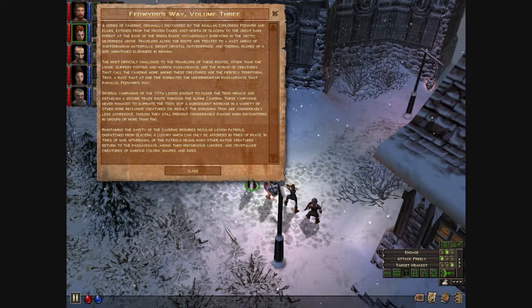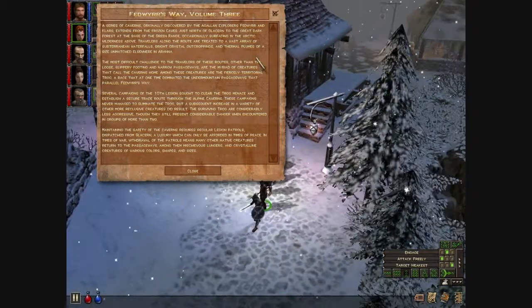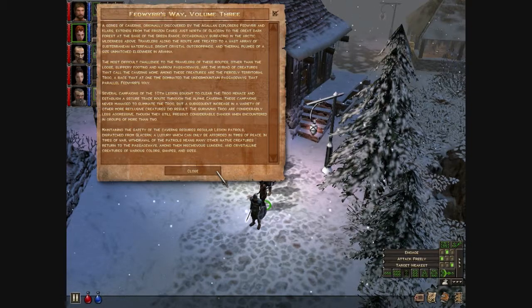In times of war, withdrawal of patrols means many other native creatures return to the passageways, among them mischievous lungers and crystalline creatures of various colors, shapes, and sizes.